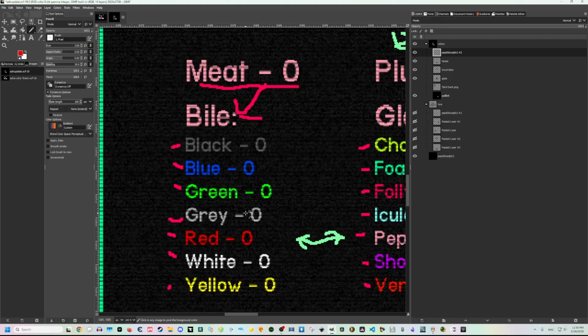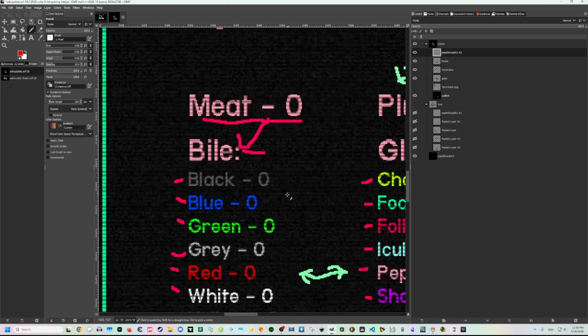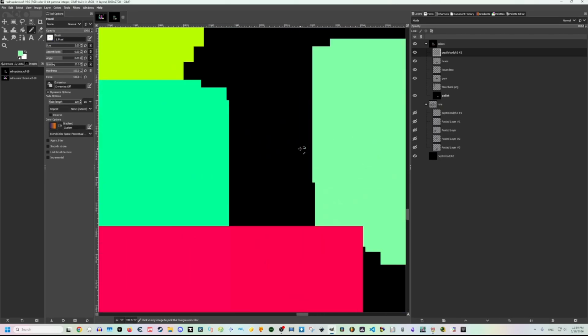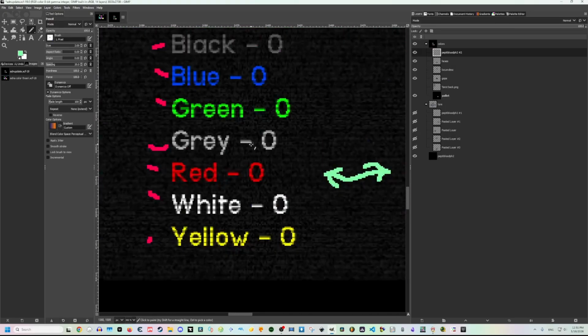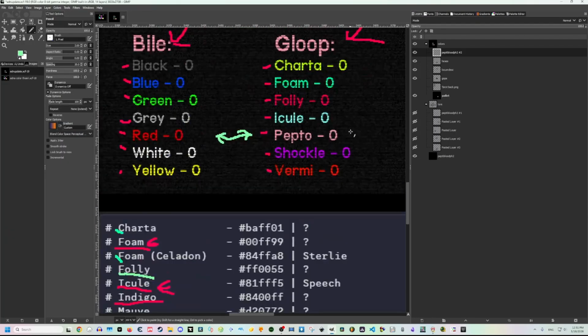And I'm also willing to bet that because we don't have hex codes for these colors, they're a lot broader. Anything that is very clearly blue counts as blue for the sake of being a blue appearance, as opposed to something like seafoam, where this is seafoam and this is Celadon Sterling seafoam. And so if it's not exactly this color, then it doesn't count as an appearance. Versus something like red, where as long as it's red, it counts as an appearance of red. Which is interesting.